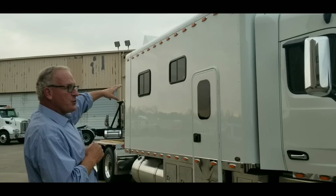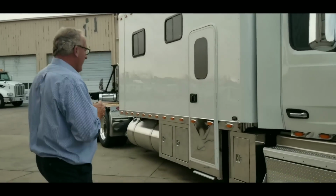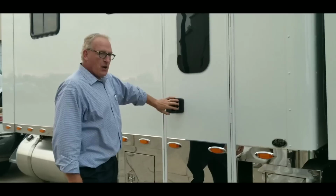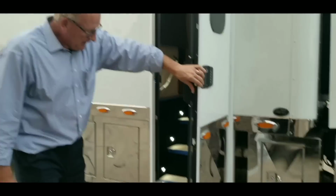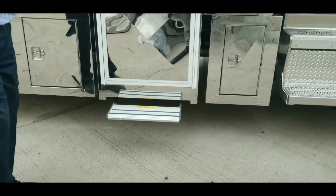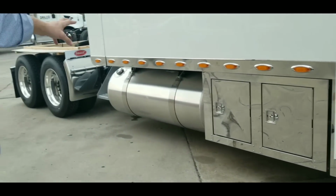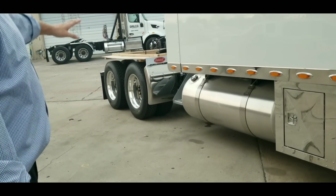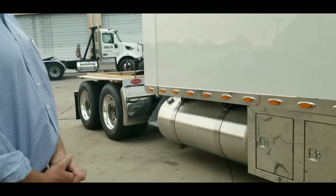Nice window package with sliding windows with screens on them, and the new door package has the passcode, so you can open the door without the key. This has the automatic opening step, which is really handy for getting in and out. Lots of stainless steel storage boxes, dual 150-gallon fuel tanks with locking fuel caps, all aluminum wheels, Teflon 5th wheel, so you don't have to run the grease on the 5th wheel.